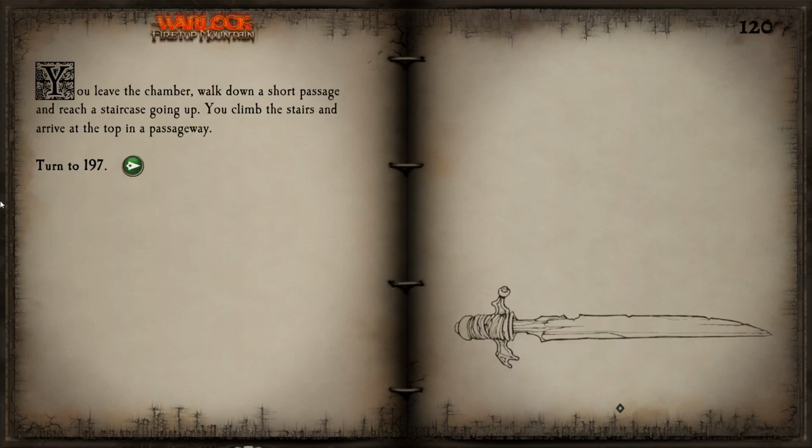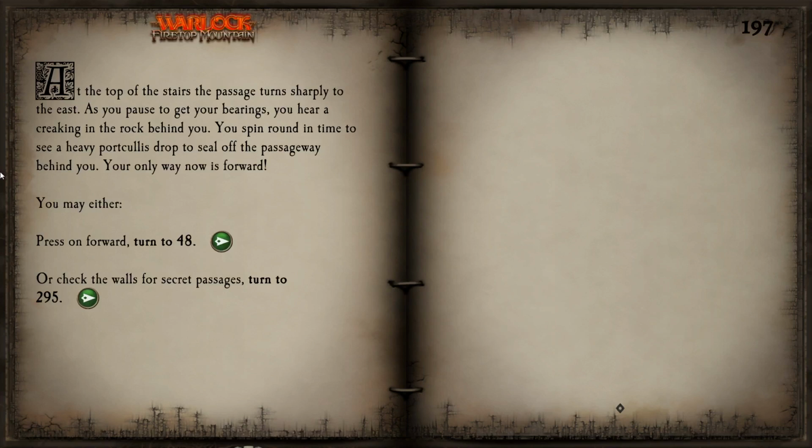We leave the chamber, walk down a short passage and reach a staircase going up. We climb the stairs and arrive at the top in a passageway. At the top of the stairs, the passage turns sharply to the east. As we pause to get our bearings, we hear a creaking in the rock behind us. We spin round in time to see a heavy portcullis drop to seal off the passageway behind us. Our only way now is forward. Alright.